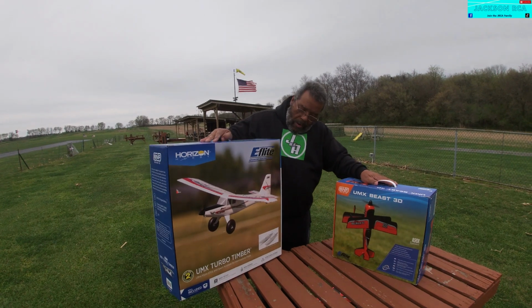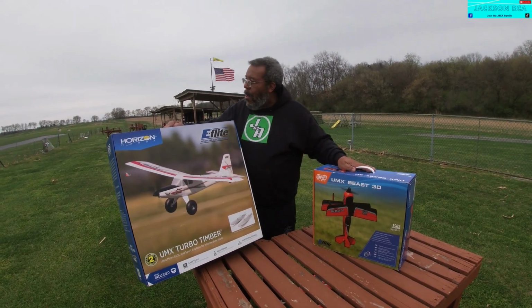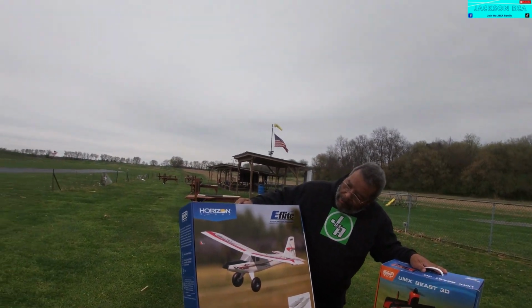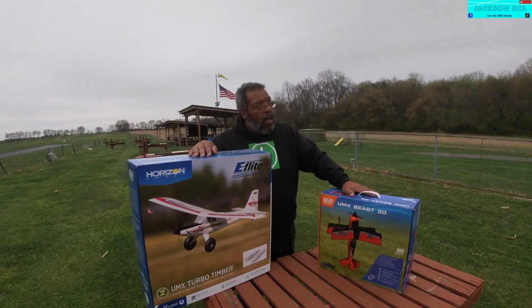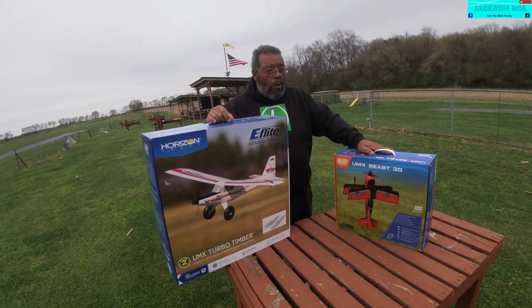And then we're going to jump over and do a little flight on this UMX Turbo Timber. We've got a wind that's coming across the runway. So we'll just go fly around a little bit. And while everybody's coming out with something new, we're showing something old today. So we'll be back in a few minutes.